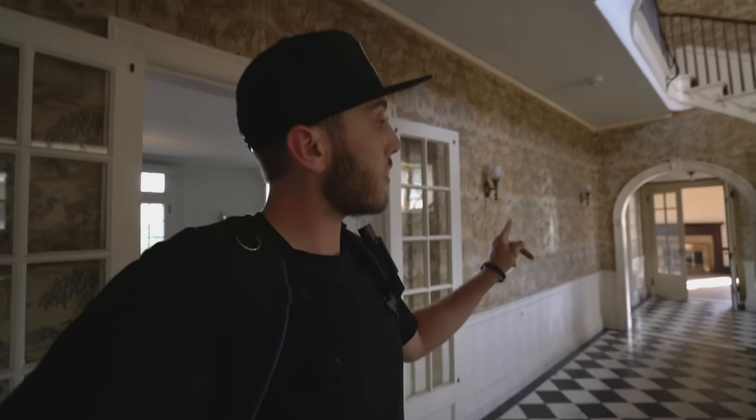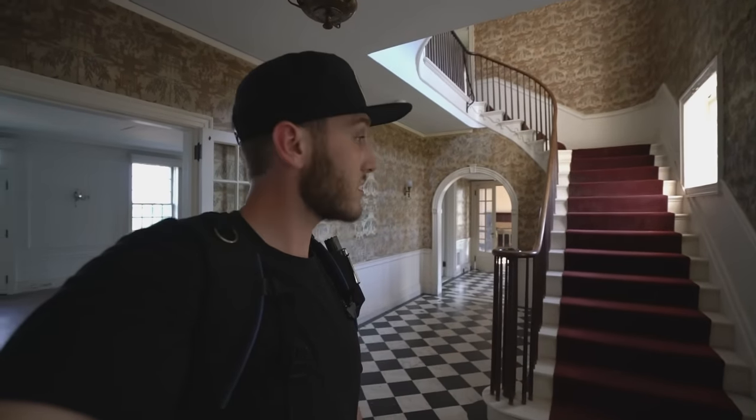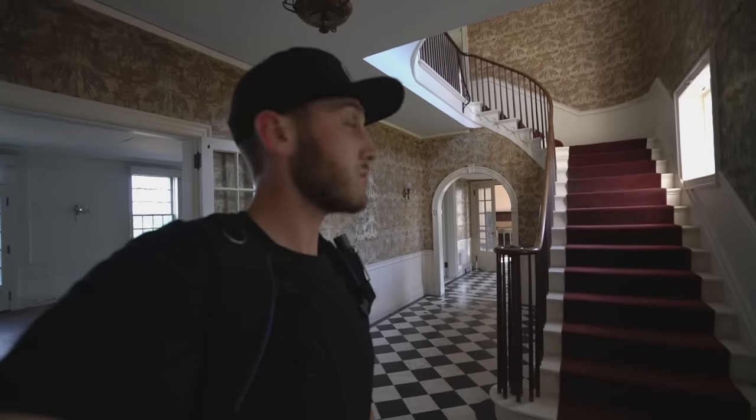My favorite part so far, the main staircase. All old mansions, you could always count on the old staircase in the center of the home being awesome, and this one certainly does not disappoint.